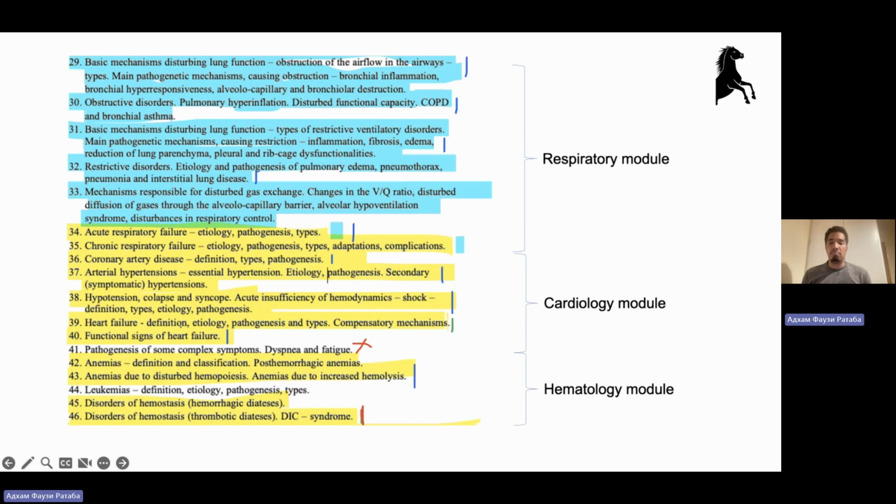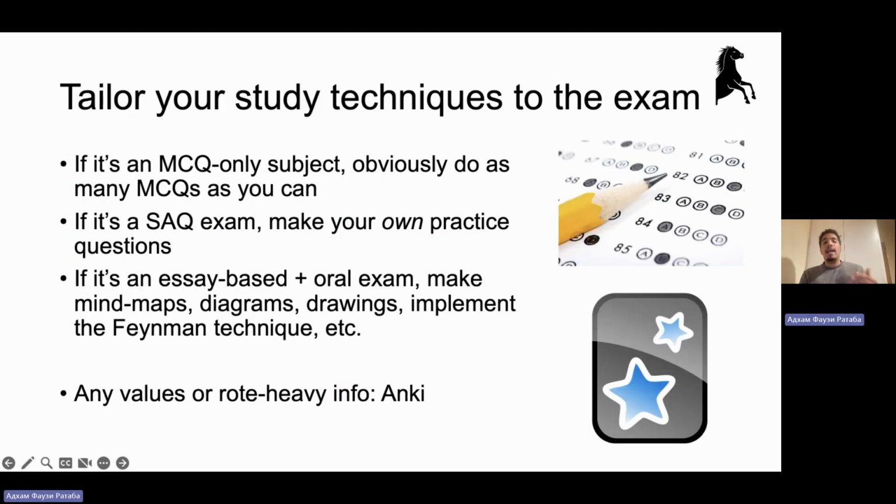That might seem like all right, fine, but it's good for you to know, for example, for your own personalized revision, by the end of this week I want to focus on the respiratory module, or I'm weak on the hematology module, let me work on that, or I'm weak on the gastroenterology module, let me focus on that for a bit. So it's a good idea to see what your weak points are, rather than just doing essay 1, 2, 3, 4, 5. It doesn't make any sense.